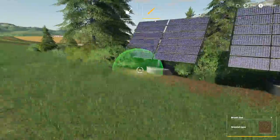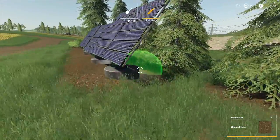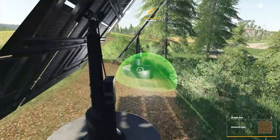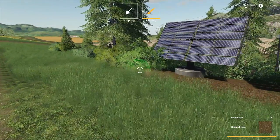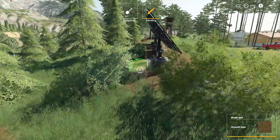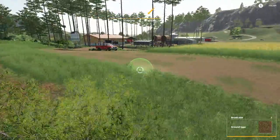And maybe we can get rid of a couple bushes in the meantime. There we go. Gravel on the road. Well, I say gravel on the road, this is more like mulch, isn't it? There we go. Get rid of that bush. I want to get rid of this bush, but I don't want to go too far. There we go. Nice. That's exactly what I wanted to do. Just a little something.